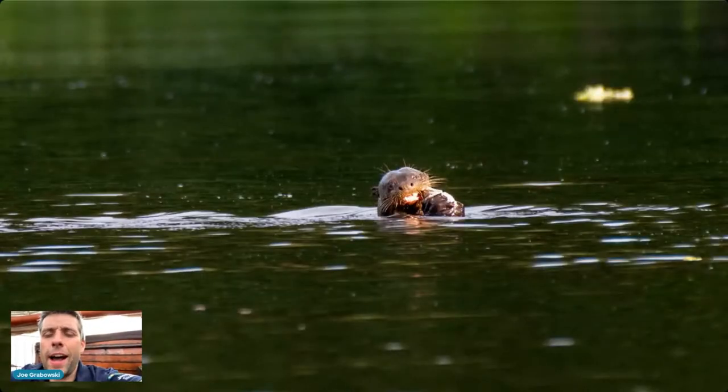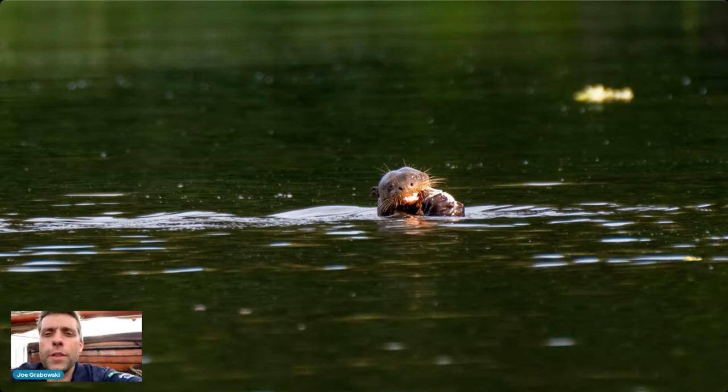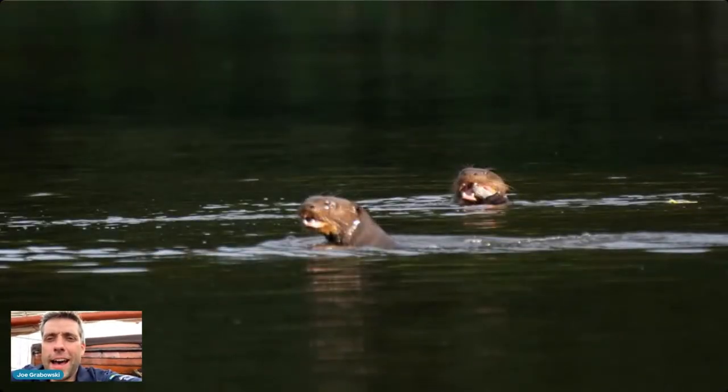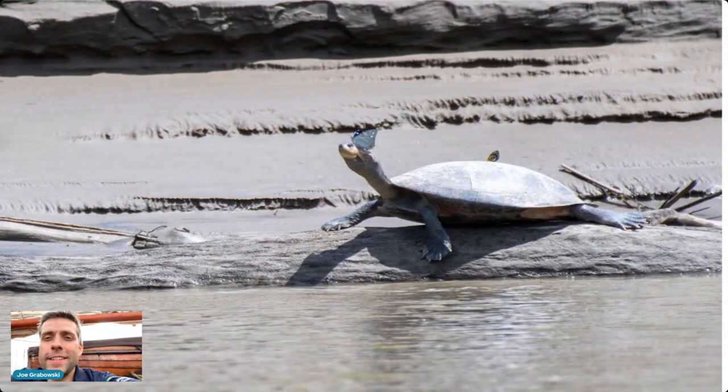And so they hunt in a group, they dive and splash in the water, and then they catch fish. And when they catch the fish, they hold the fish and they spin little circles as they happily eat their fish. So the next pictures are a few shots of these giant river otters holding their fish and having their morning meal.